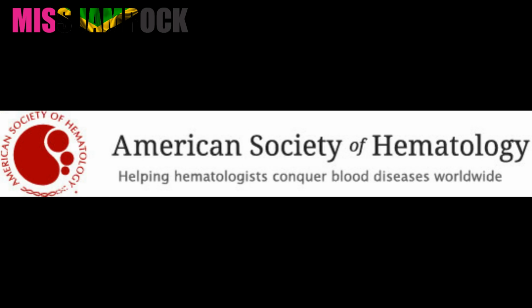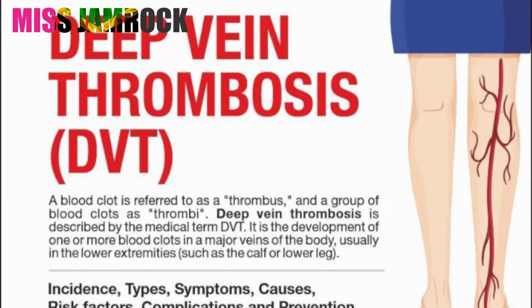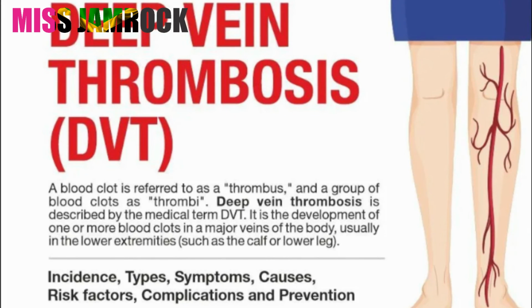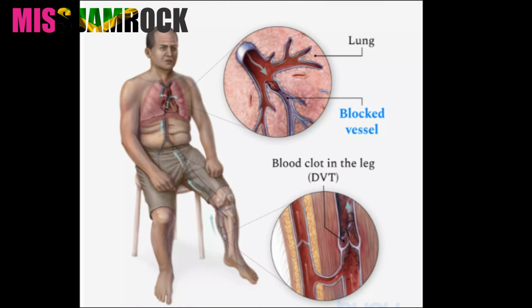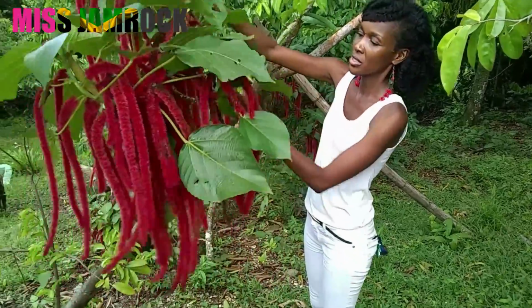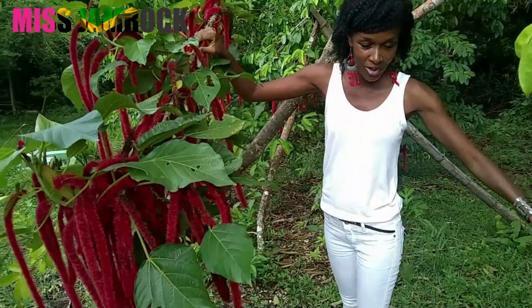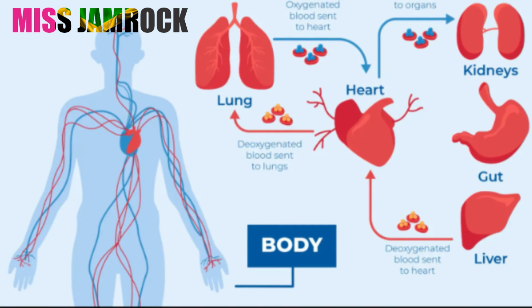According to the American Society of Hematology, antithrombotic therapy has reduced the risk of blood clots in leg veins, also known as deep vein thrombosis or DVT, a condition that can lead to death from pulmonary embolism, which is a clot that blocks an artery to the lungs, by more than 70%. Puss tail is also said to possess vasodilatory activity, meaning it prevents constriction of the blood vessels, which allows greater blood flow to various organs in the body.